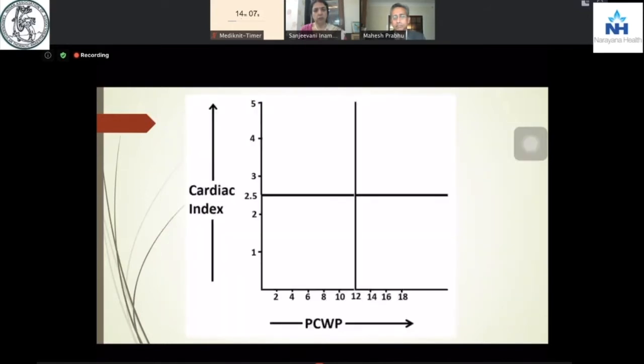This one has the pulmonary capillary wedge pressure along the x-axis and the cardiac index along the y-axis. Through a pulmonary capillary wedge pressure of 12, we draw a vertical line, and through a cardiac index of 2.2 or 2.5, we draw a horizontal line. Based on where our patient's hemodynamic parameters fall, we can actually guess his hemodynamic state.